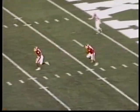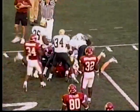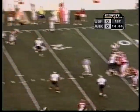Smith about 2 yards deep. Trying to find the lane. In fact, he's trying to turn the corner, and he is brought down immediately right there at the first and 10. Quick pass by Jones.